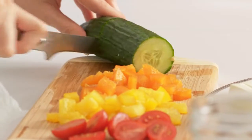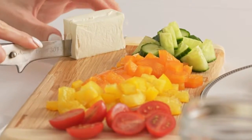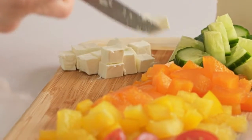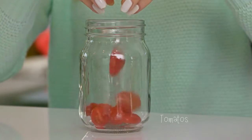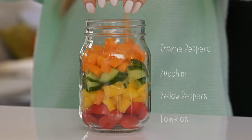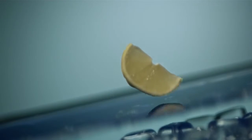I will also add some cucumber to my salad. Finally, I'm cutting some feta cheese cubes and now it's time to throw all that goodness into a jar. You can make this salad the day before school and then just grab it in the morning, especially if you're not using the leafy greens in your salad, like me. Drizzle with a bit of olive oil and a splash of lemon juice for the dressing.